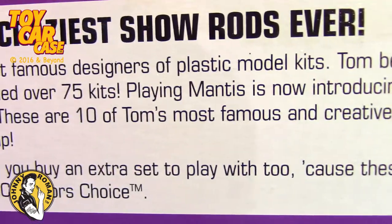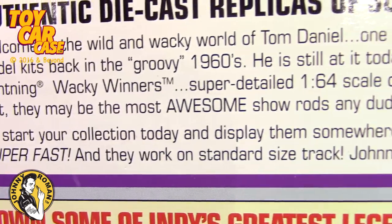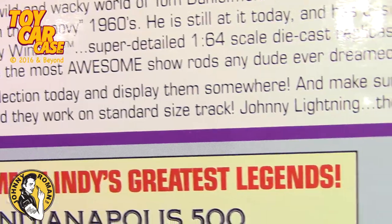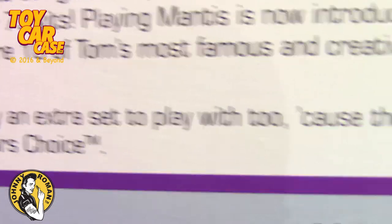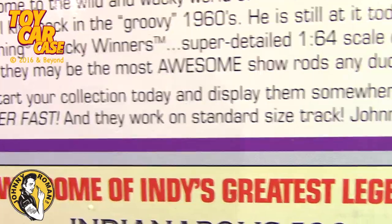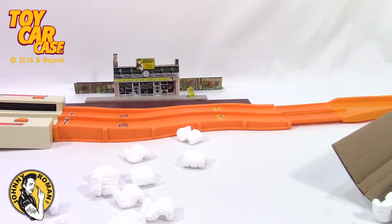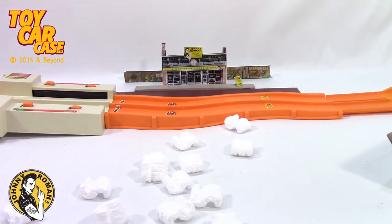These are 10 of Tom's most famous and creative car designs. In fact, they may be the most awesome show rides any dude ever dreamed up. So start your collection today and display them somewhere and make sure you buy an extra set to play with too. Cause these cars are super fast and they work on standard size track. Johnny Lightning's The Collector's Choice. And look, we've got a standard-sized track right here amongst all our peanuts.